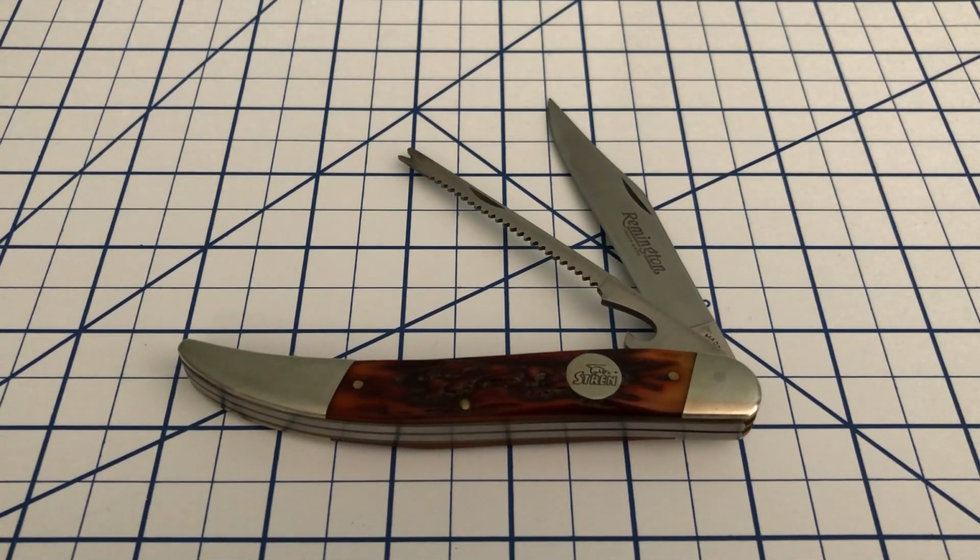In the 1970s, Remington licensed the name, and in 1982 they started making reproductions of their bullet knives. These were very popular. Camillus made them until 2007. Bear & Son took over and made them until 2017, and they're presently made by Buck. Now, I collect bullet knives. I have a number of them, and we'll probably review some of them in coming weeks.